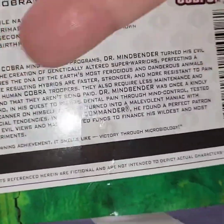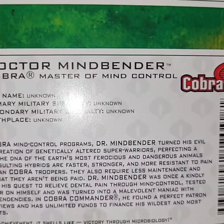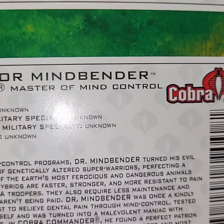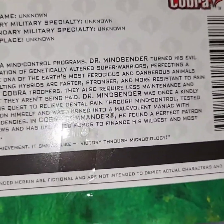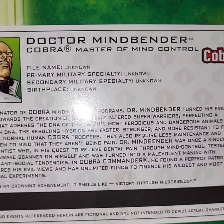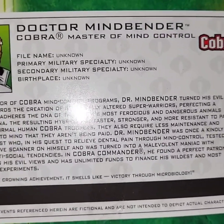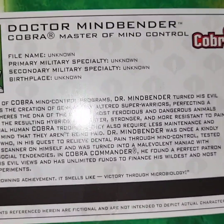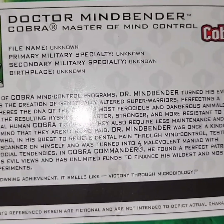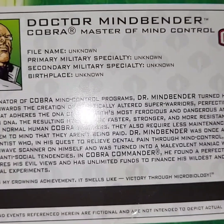You notice that you have these kind of set up as an ID card with a magnetic strip. File name unknown, primary military specialty unknown, secondary military specialty unknown, birthplace unknown. That has changed over the years. The originator of Cobra mind control programs, that's what he used to be. Dr. Mindbender turned his evil genius towards the creation of genetically altered superhuman warriors, so that would be his military specialty. Perfecting venom that adheres the DNA of the Earth's most ferocious and dangerous animals to human DNA.